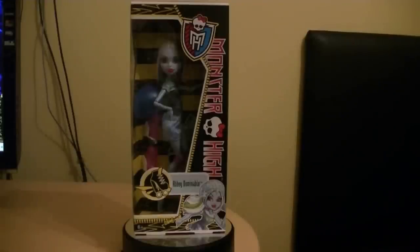Today we're taking a look at Monster High, Skultimate Roller Maze, and we're taking a look at Abbey Abominable. So let's take a look at Abbey. She's made by Mattel in 2012.